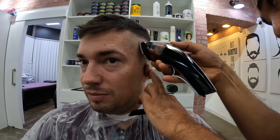You can see the level of detail Norman's going in there to make sure it is all perfect in terms of evenness, in terms of the fade line. Everything to really get a nice transition from the short to the long.